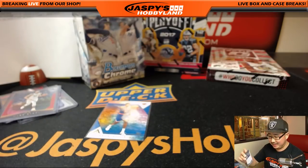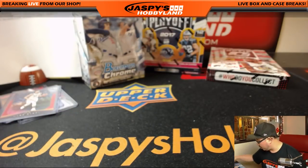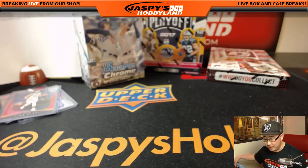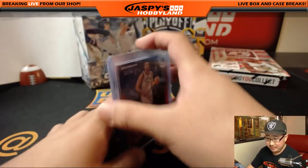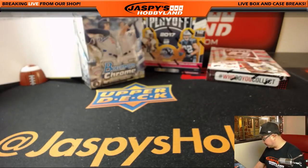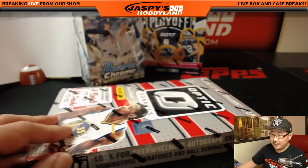Now to 16-17 Donruss Optic basketball. This is an important one for the Sixers, especially because of Ben Simmons. That'll be Daniel F., who got randomized the Sixers. Good luck, Daniel.